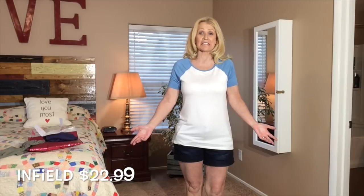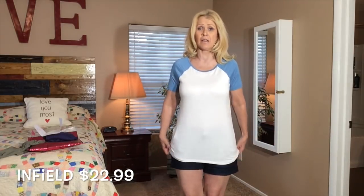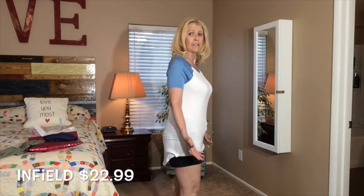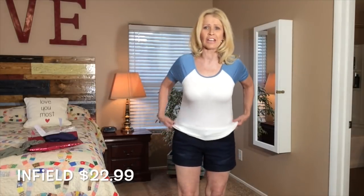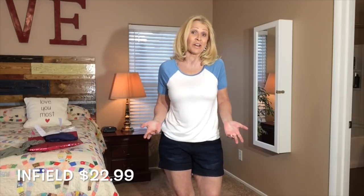Okay, the baseball tee. This is called Infield. This is $22.99, and it's long. Check it out. I think it's a little bit too long. Wouldn't it be great if it was this length? And I actually would prefer a little bit longer sleeve for this style shirt, but this shirt feels very nice.